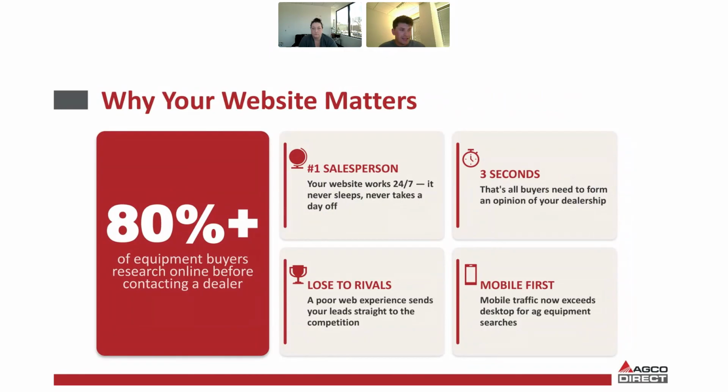First, I want to get into why websites matter. 80% of buyers, especially for these big ticket items, are Googling and doing research online before actually contacting you and making a purchase. Your website is a 24/7 salesperson for your dealership. There are opportunities when the dealership is closed, or if someone just doesn't want to come in and talk face to face, they go to your website to get information, see what you have to offer, and compare different models.